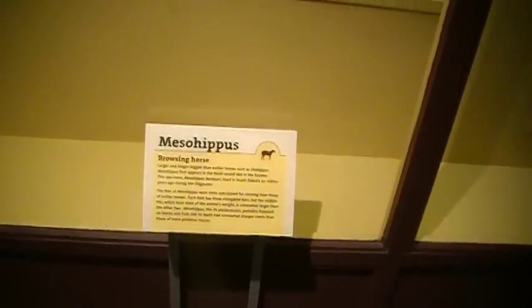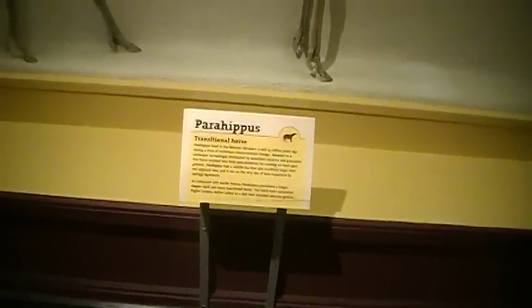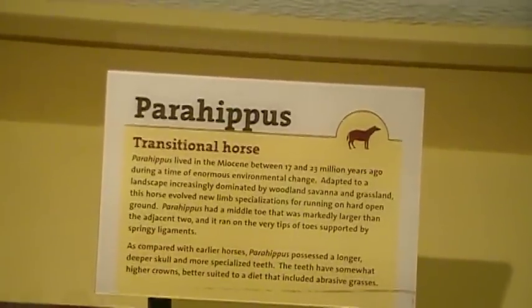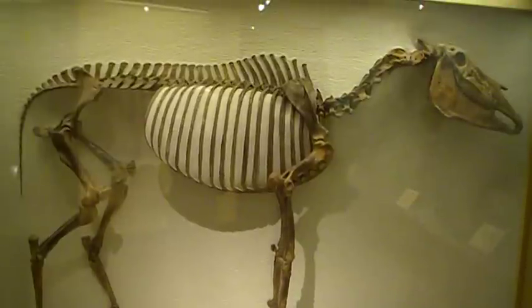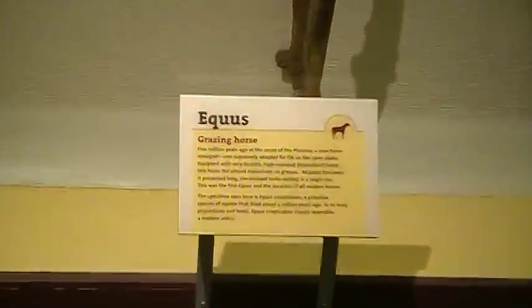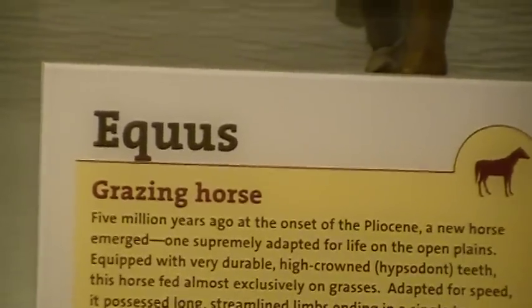Mesohippus or browsing horse. Here is the fellow. And this is a parahippus, transitional horse. Can you read it? Let me magnify it. Transitional horse. That's the guy. And that's the equus I have already shown you. That's the grazing horse. It's written down there. Equus, grazing horse. I think we have had enough today, so we'll go out of the museum right now.